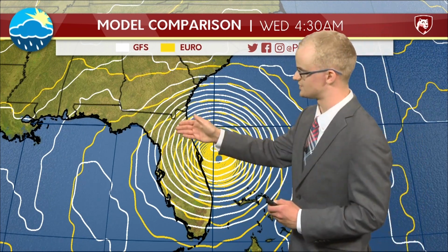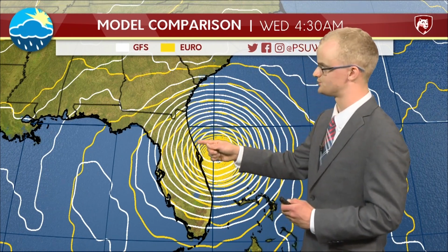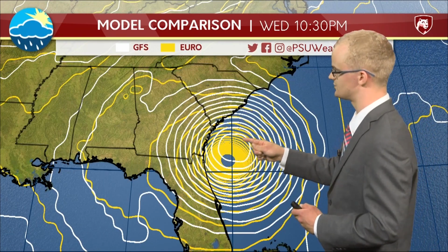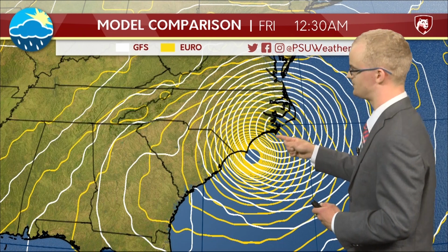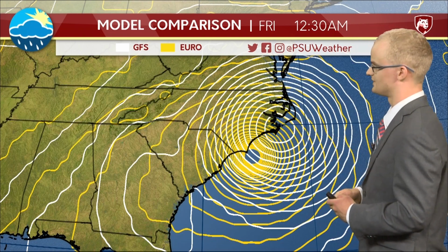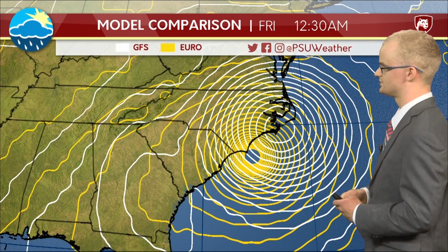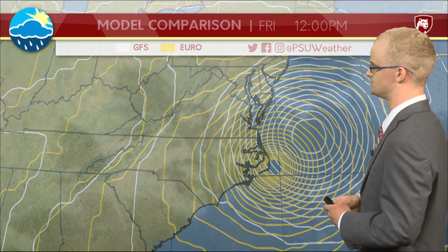Lots of storm surge on the northern side of this storm, and at least tropical storm force winds, if not Category 1 or Category 2 strength winds, along the coastline of the southeastern United States as the center of this storm tracks up towards South Carolina and North Carolina. Both the European and the American models have landfall for this storm in the North Carolina area by Thursday night and into Friday morning as this system tracks up towards the north and the east.